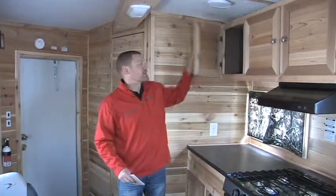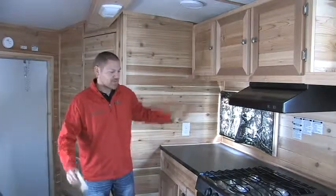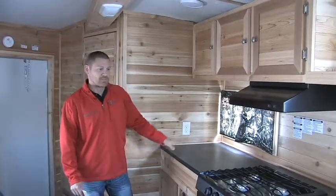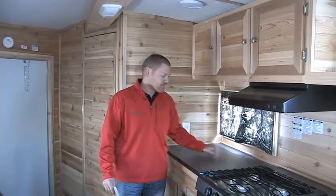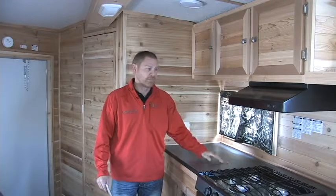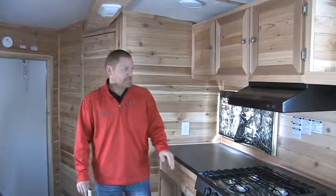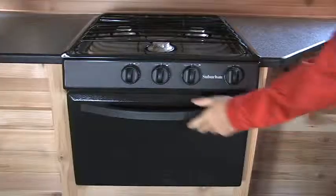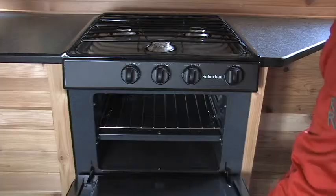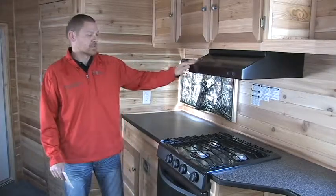This house also has quite a few cabinets, good place to put your food, store fishing supplies, stuff like that. Something new to Ice Castle in the last few years has been bigger countertops. A little more room to put stuff, place to put more things, cut your fish, do stuff like that. This house also has a three burner stove with an oven, and it does have the hood range vent there too to get any smells out while you're cooking.